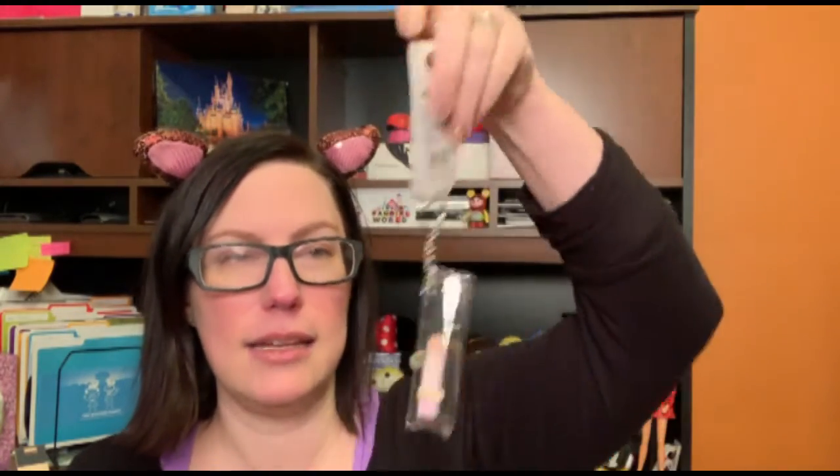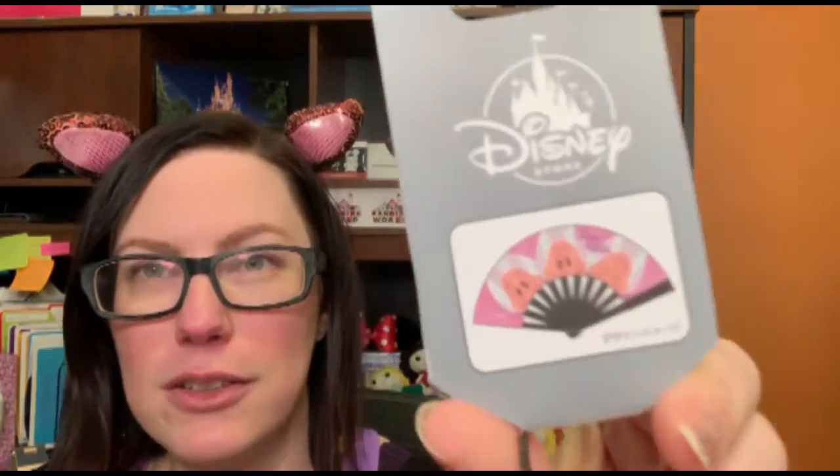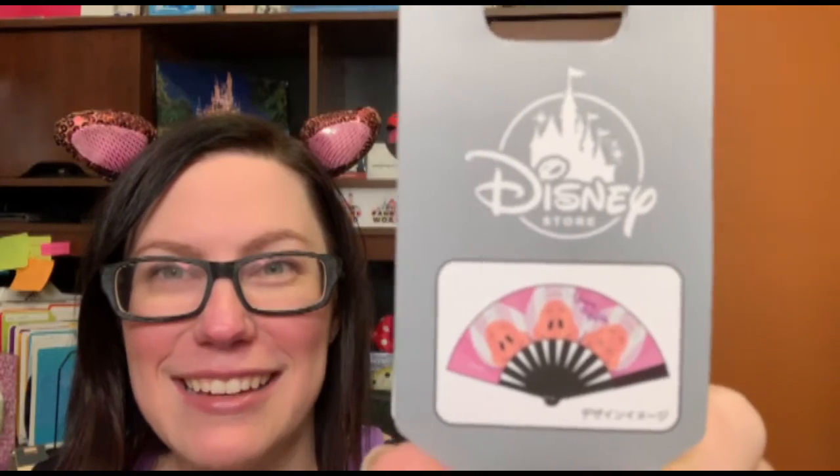I also got another keychain. If you watched the earlier videos, you saw how many keychains. So this, I haven't opened it yet, is a little tiny fan, like a Japanese style folding fan, but it folds out to look like that. And if you don't know, those are the little oysters from Alice in Wonderland. It was an impulse buy by the cash. I was like, when do you ever see these oysters on anything? So I had to get it.